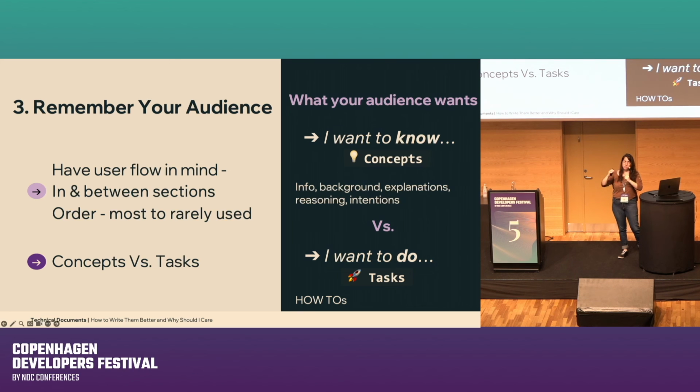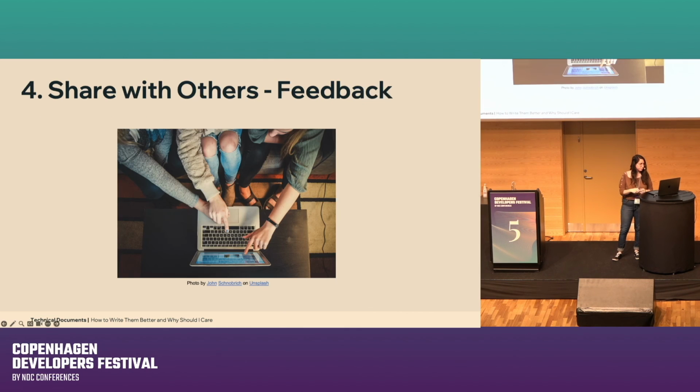With these links, you can help the user find whatever they are looking for, but always a document should be one thing at a time. Think about it like a microservice: it does only one thing, and then it communicates with other documents, other microservices. So don't confuse the two.